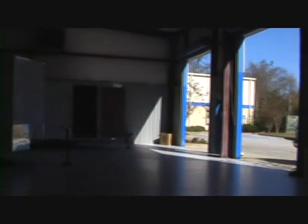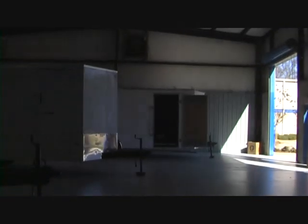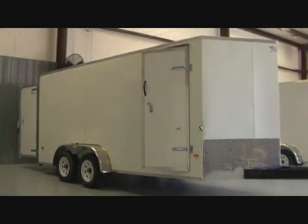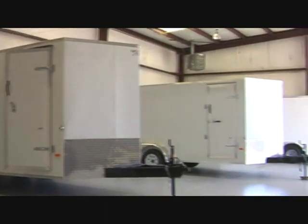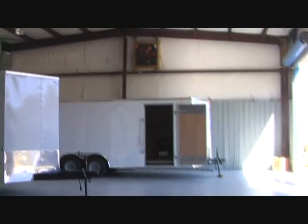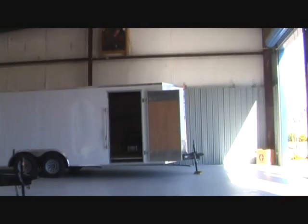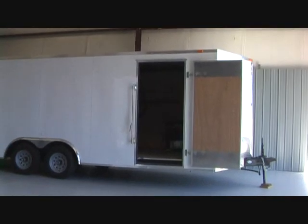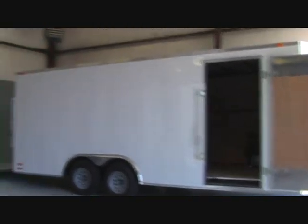Here's the inside of the shop again. We've got three trailers in here. You'll see I got a couple 16 footers. They're all pre-sold. That one's pre-sold. And this 20 footer down here is going up to Indiana. It's pre-sold too. It's a 20 foot, 7,500 pound axles.